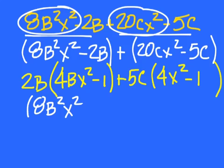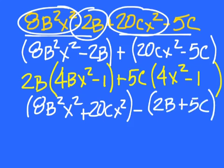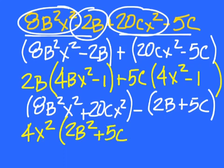There we go. So we're looking for plus 20c x squared, and then the other two, this is minus. So that has to be minus the quantity 2b plus 5c. Okay, what comes out of the first one? 4x squared, and what's left? 2b squared plus 5c.